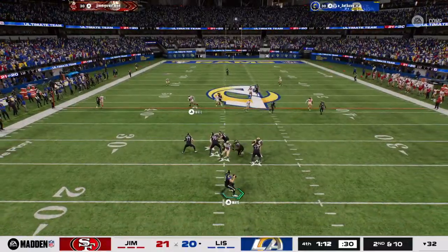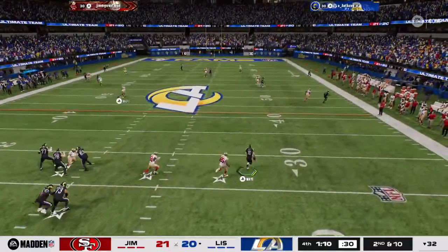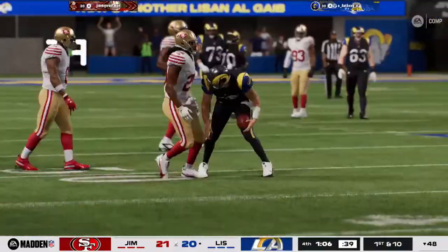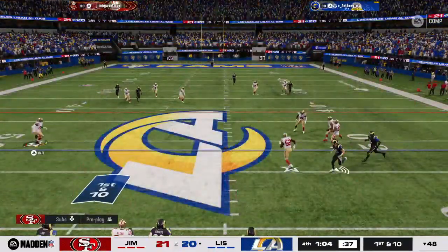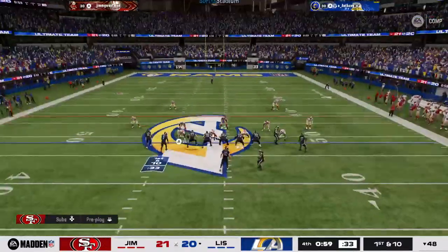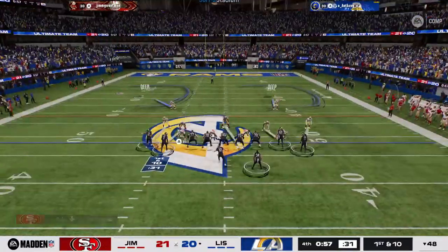Back to throw. Flushed out right. And he will slide to a stop. He does have the first down. It's a gain of 16 yards. That's good for a Rams first down.